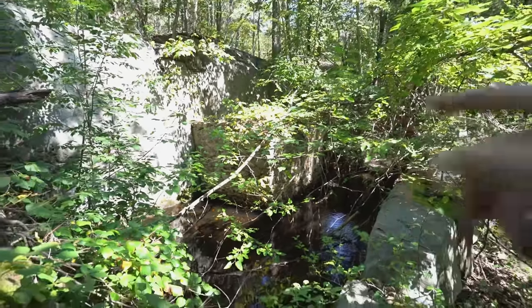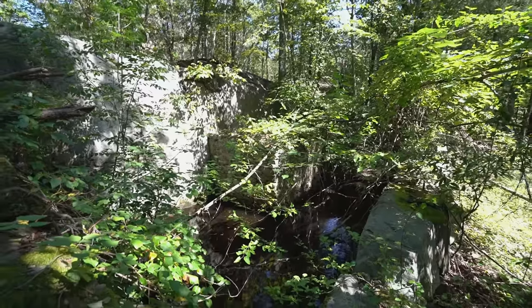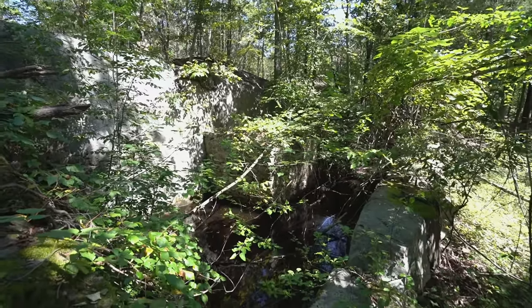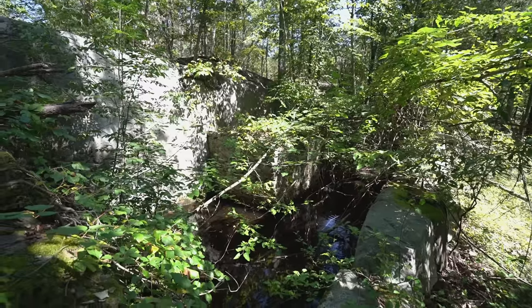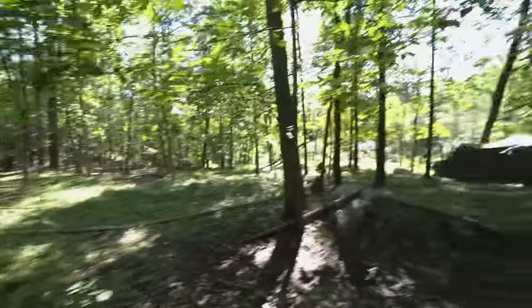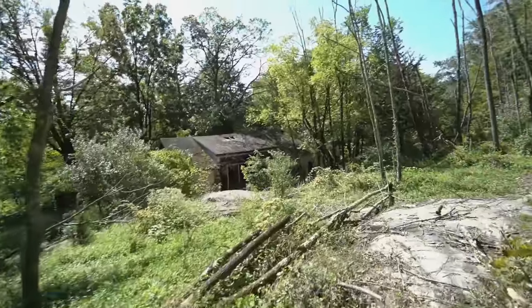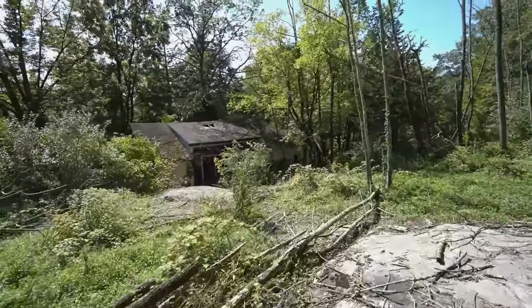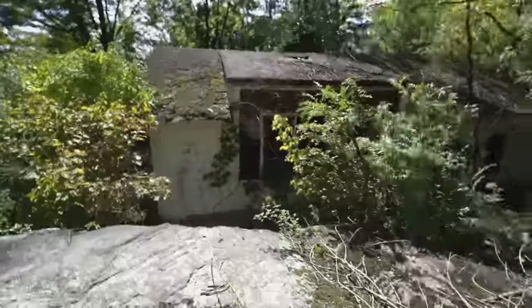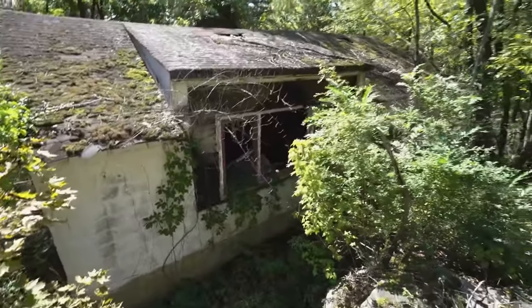What I think that was back in the day, you know, a long time ago, this might have been the ice chest out back. They'd come bring their produce and milk and berries, meat, bring it in here. And this was the old freezer, you know, before electricity. And we're at the house already. Hello? Anybody home? Just a hiker.